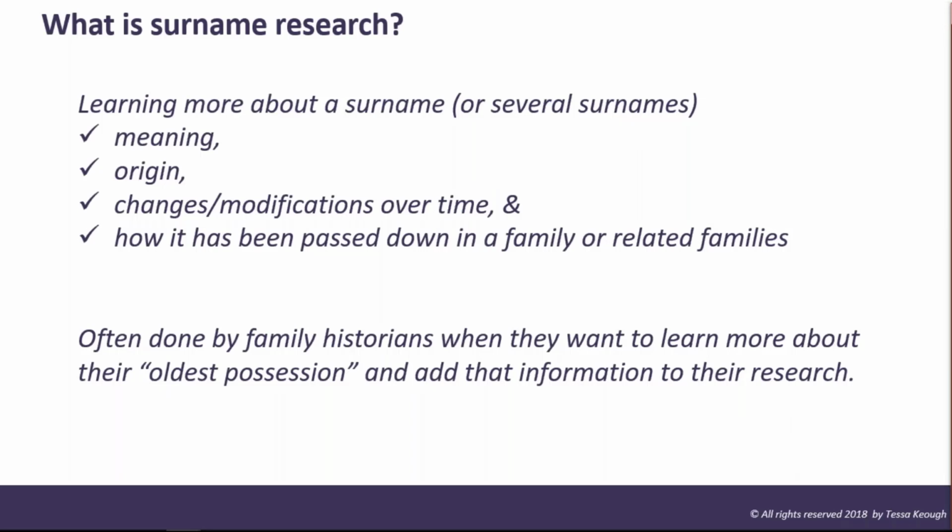Now, before we get started, I'd like to welcome those of you attending who do not currently do surname research or have a one name study. And that's about half of you from the registration responses we received. Because of that, I thought I would answer 2 questions. The first is, what is surname research?